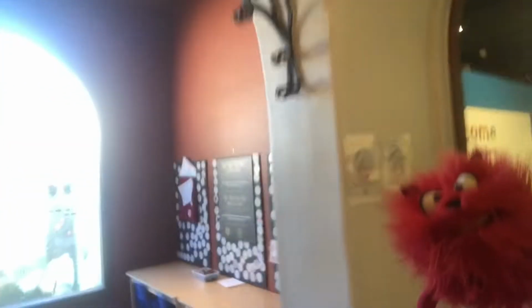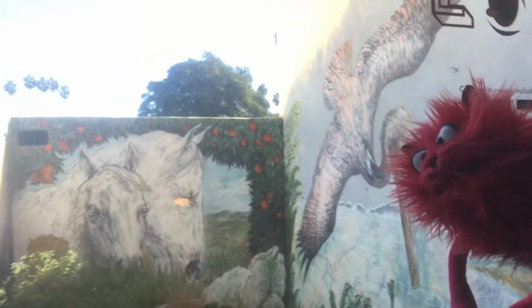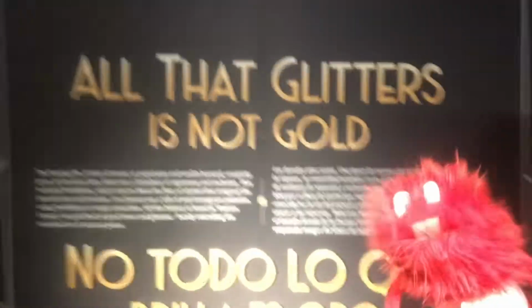Whoa, this museum is so cool. Look at that. Horses. Yeah, this is sweet. Let's go check out some art. Wow. All that glitters is not gold. Very true. What is this? Oh, look at these pretty dresses. There's so much history here.